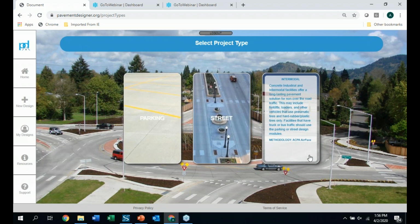The intermodal module is more for your heavy duty industrial. This is not for over the road trucks. So this is looking at your forklifts and your container trucks, things like that, or the container aspect of it. That is a completely separate type of calculation. We are going to be having a webinar coming up next week on the industrial guide, and we'll go over the intermodal module in that webinar.